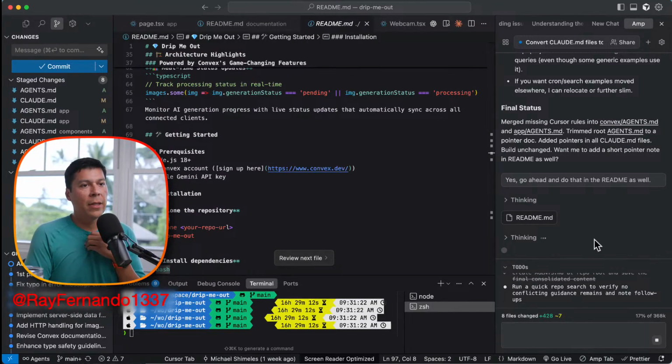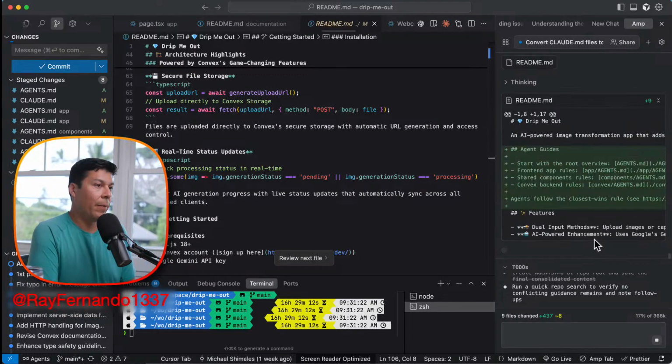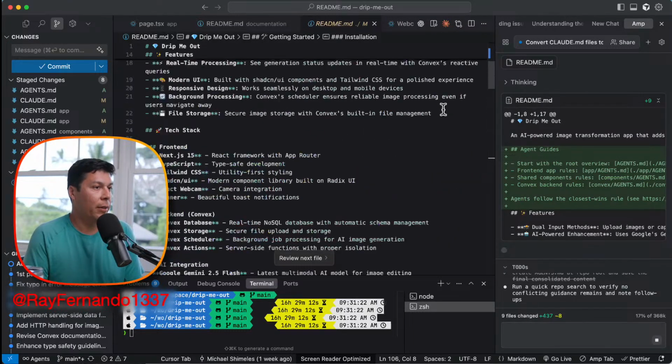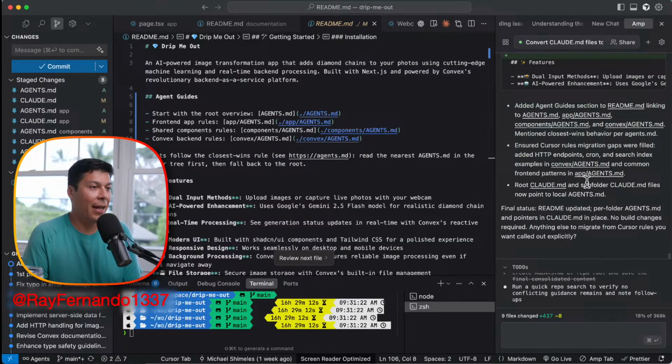Yeah, I mean, if I'm going to be paying Cursor the same cost as the API costs, is one better than the other? I mean, dude, the AMP code is moving. We'll see. This is only the rules file, by the way, and we're going to see what happens next when we actually try to ship a feature, which would be really fun. Okay, so per the agents pointers, Claude, no build changes required.